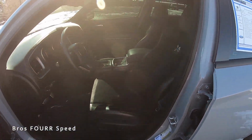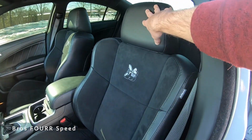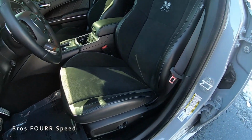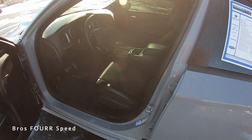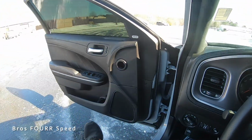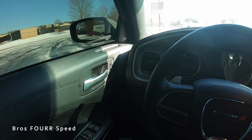And then working our way to the front seats, you'll see the Scat Pack badge right in the middle. We have the leather and Alcantara seat, really nice bolsters and stitching. And these are automatic seats, so we have all those controls down on the side. But let's go ahead and work our way in. We have a low door sill, so it makes it very easy to enter and exit. And then this door opens very wide, so that also helps.